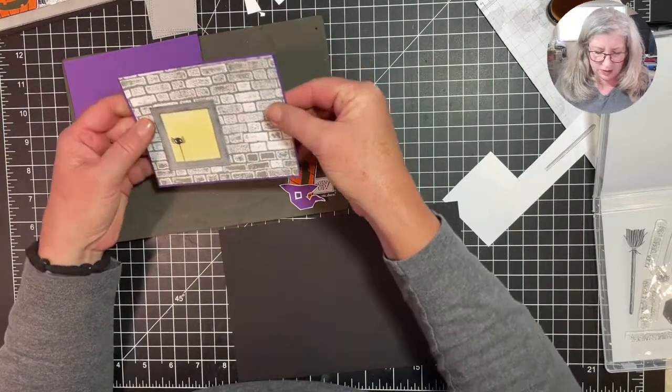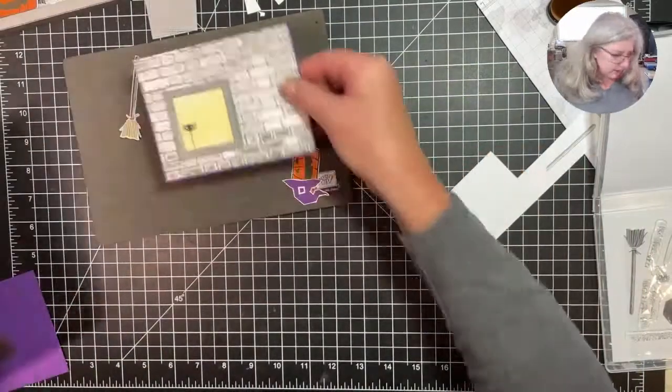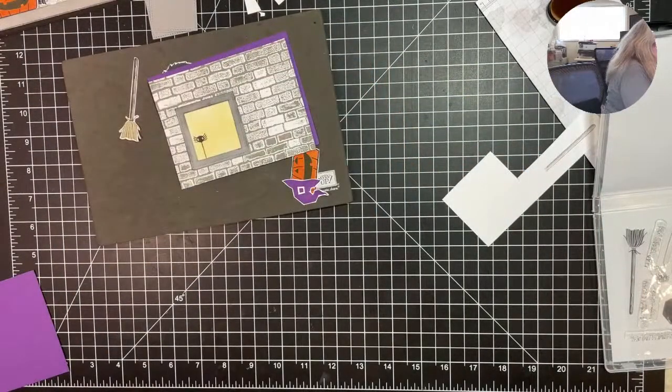There. So it's just a hint of a purple border. And then I think this is already cut to size. 5 1/2. Yep, so we just need to score this. So this card base is 8 1/2 by 5 1/2, scored at 4 1/4.